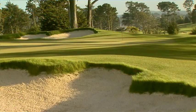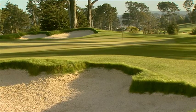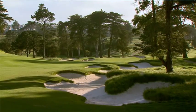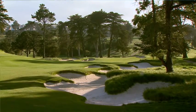So we're continually drawing down the roots to try to keep that profile cooling, and it just works really well for us. We probably water once every 10 to 12 days, keeping that surface exceptionally firm and dry. It scares the members a little bit because they can't hold the greens, but again, the greens are new. They will soften up with time.